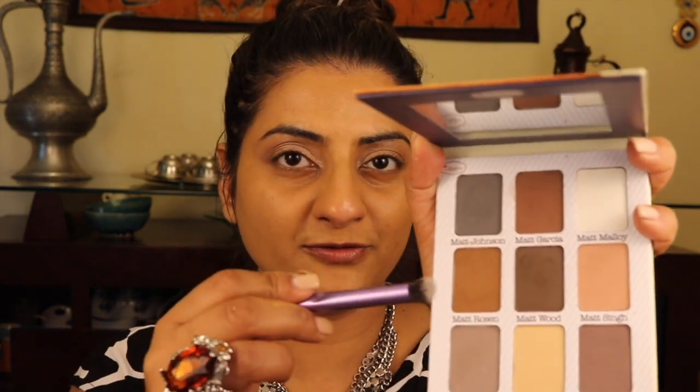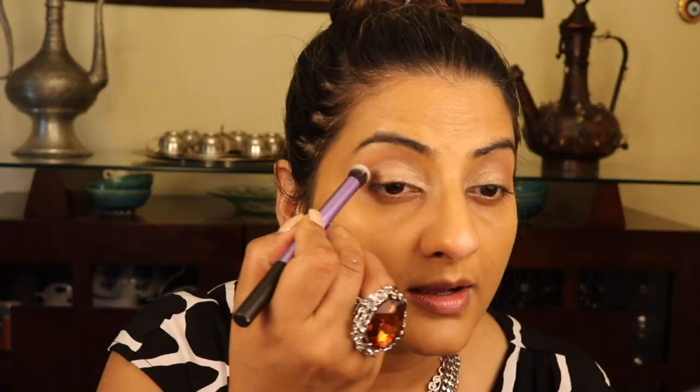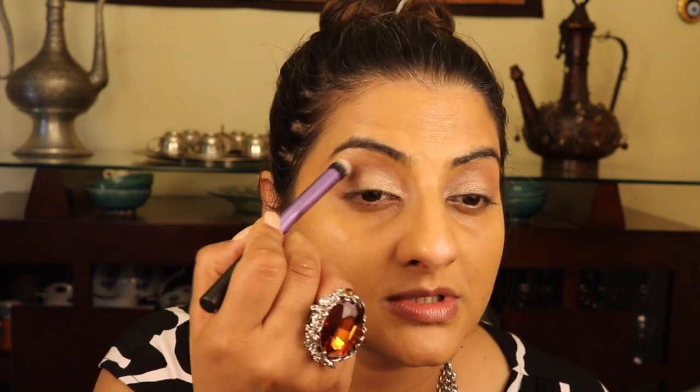Next, I am going to use my matte nude palette. I haven't used it in a while, but I still love it. I'll use the color Matte Rosen. That's the color here, and it will be our transition shade. I'm going to use that on the crease. This gives you the transition so that your eyeshadow doesn't look flat.